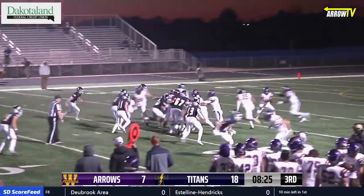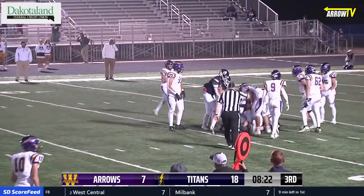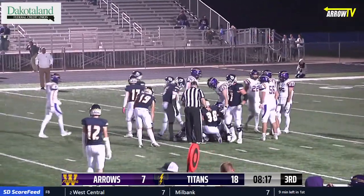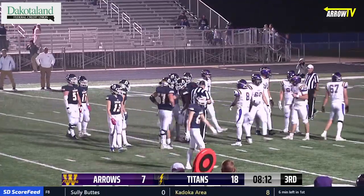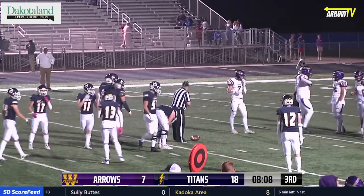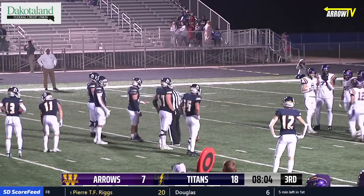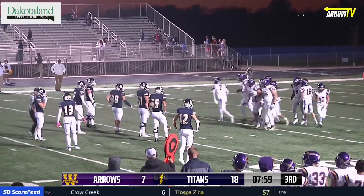Absolutely. So Watertown's going to take over off the turnover. Juven's going to get a couple, but he's going to be met by a slew of Titans. He's going to set up a second down. Outside of the 51-yard run by Juven, we haven't seen much from him tonight. We had the 51-yard run, and then his highest after that is 11, but he's got runs of 1, 0, -6, 7, 11, 3, 1, and then the 51-yarder.